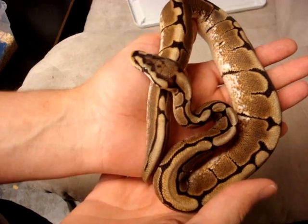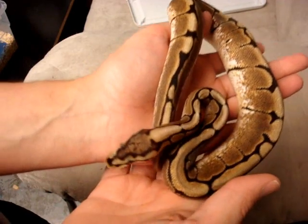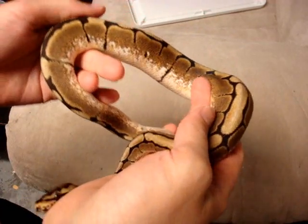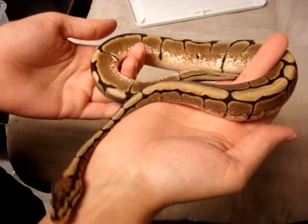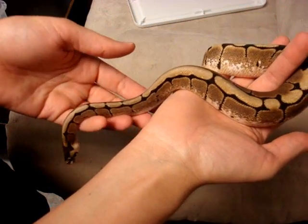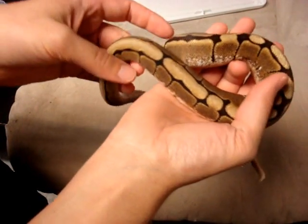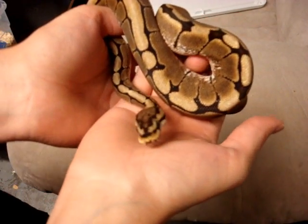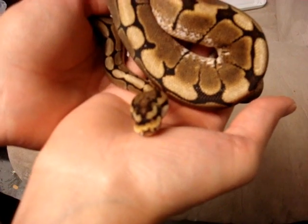This is my new addition. Yes, it is a spider ball python. I was really hoping for a girl, but this one is a boy. Someone traded it to me for a baby albino Burmese python. And once I seen him, I couldn't resist him. So I was like, sure, you can come live with me.